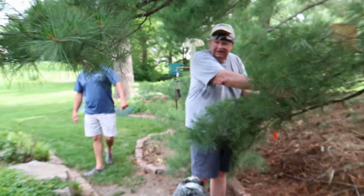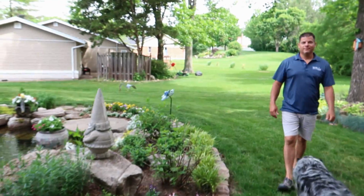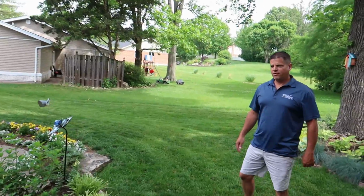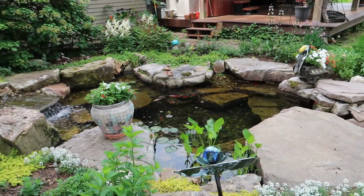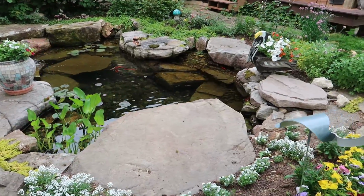And we're out here with Chris from Nature's Recreations at a project that was a rebuild, right, 4 years ago? 4 or 5 years ago, I think, yeah. And absolutely gorgeous. I love it. Love the big rocks, fish feeding rocks.